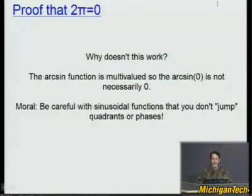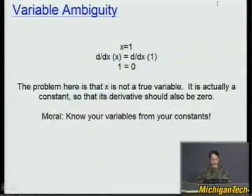So if you're doing a physics problem, you might need to find out what range the arc sine function would be. So you need to be careful. Arc sine is not the only one. In fact, when I grade problems, typically in introductory physics, the tangent function seems to be the big one. And quadrants of the tangent have to be carefully aligned so that you don't jump between quadrants.